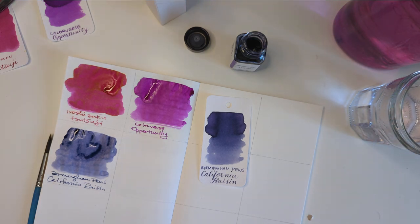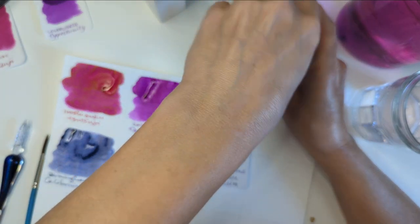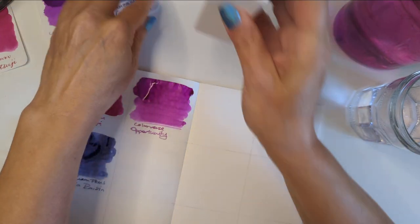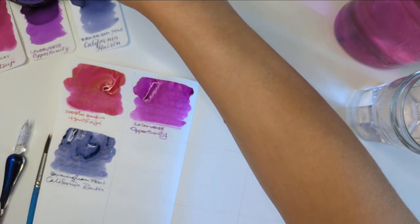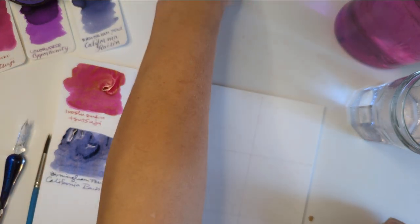Yep. Hopefully, most of them will be dry by the time we get to the end. So, California Raisin, A++++. Come on. Will they fit so you can see them all? Maybe. Next up, another new ink.